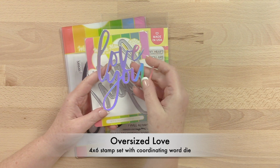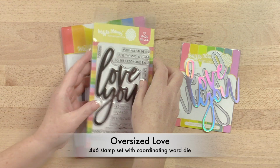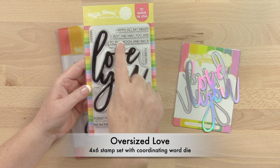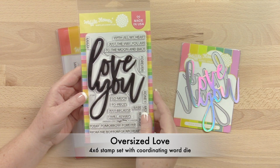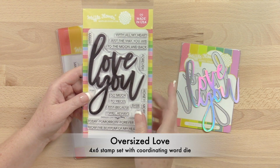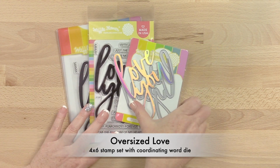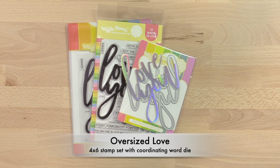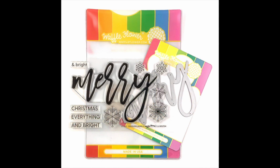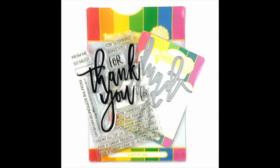Speaking of the Oversized Love word die, here it is. Cuts out a beautiful large script Love and You, and there's a stamp set. Also has that large Love and You with a bunch of sub-sentiments that are really, really cute. Everything from 2 pieces, Just Because, I Will Always, and you can get both of these in a combo set together. This is a new addition to the Oversized word die series. You can apply the same techniques that the design team used on the following samples with our other oversized word dies and sentiments. Okay, so let's take a look at some samples.